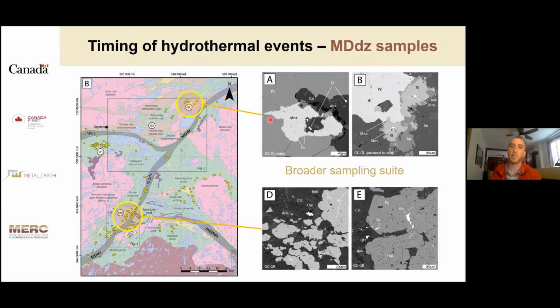So the monazite and xenotime has pretty great textural associations there. Whereas at Ken West, it was a little less clear. We do have xenotime, we do have gold, but it's locked up in the pyrite. And it's not as clear a direct textural association. And that kind of bears itself out a bit in the results of the dating, which I'll show you here in a second.